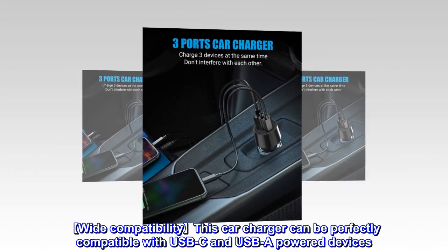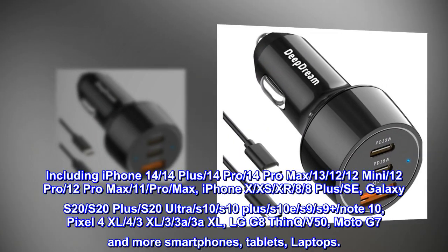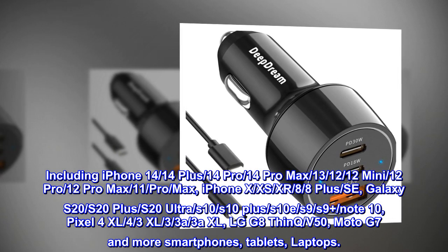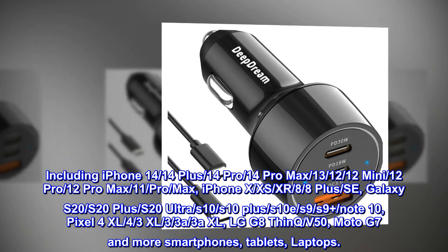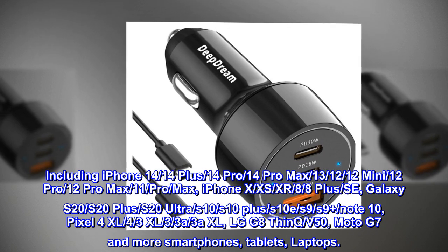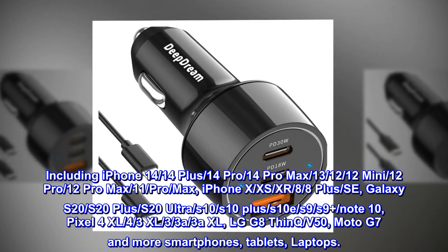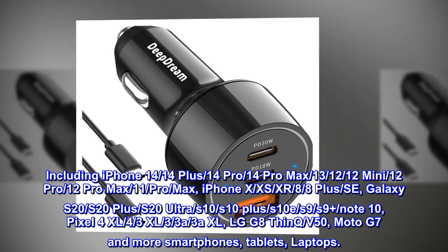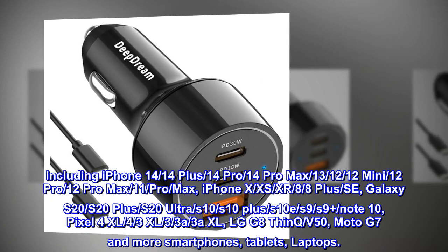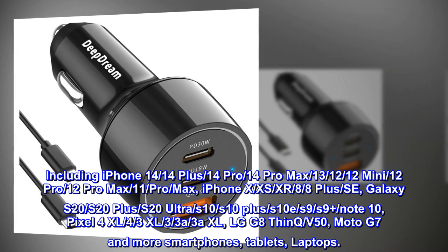Wide compatibility. This car charger is perfectly compatible with USB-C and USB-A power devices, including iPhone 14, 14 Plus, 14 Pro, 14 Pro Max, 13, 12, 12 Mini, 12 Pro, 12 Pro Max, 11 Pro Max, iPhone 10, XS, XR, 8, 8 Plus, SE, Galaxy S20, S20 Plus, S20 Ultra, S10, S10 Plus, S10e, S9, S9 Plus, Note 10, Pixel 4 XL / 4 / 3 XL / 3 / 3A / 3A XL, LG G8 ThinQ / V50, Moto G7 and more smartphones, tablets, laptops.